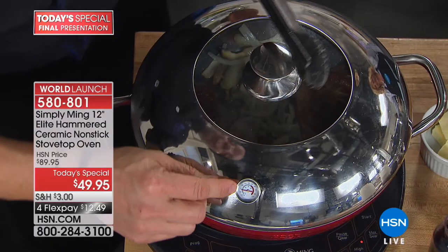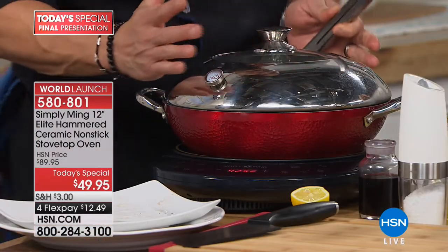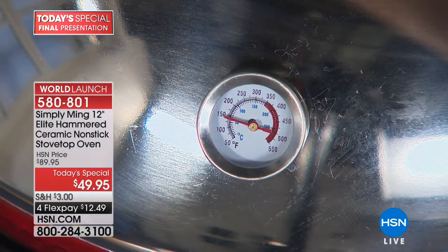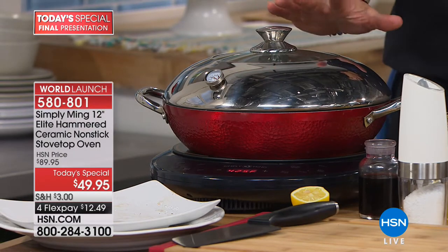Boom. Because of the thermometer, I'm going to wait to see it hit 350. Now it's going to roast here. Crazy. Then I pull the steak, I'll let him rest, slice him, and then of course I'll make my sauce. That's good. So it's awesome for that.